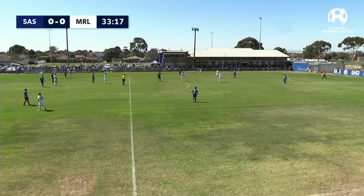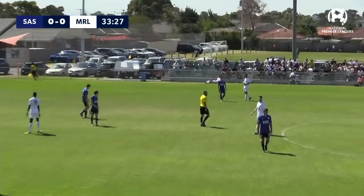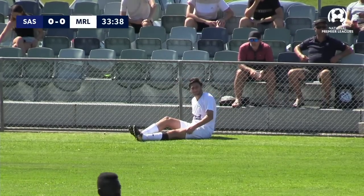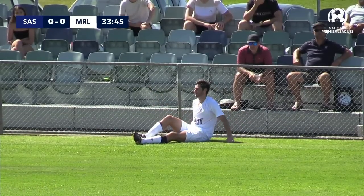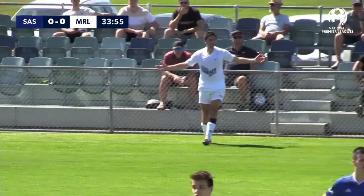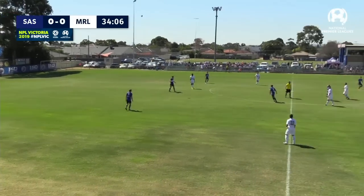Confusion here with Viola, who was hurt in that last challenge. Moreland temporarily down to 10 men. Central defender from Moreland, William Abbott, calling for a sub, and Viola's just shown us that he's not ready to continue, so it is going to be a substitution for the visitors. Viola's up on his feet, but the visitors aren't ready to make a sub yet.